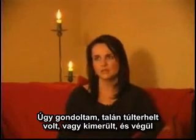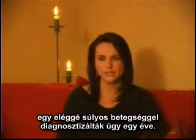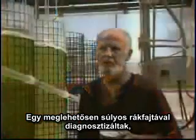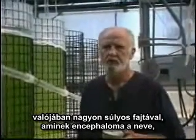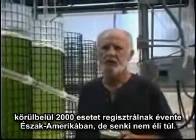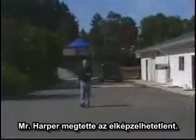I used to think that he was just maybe overworked or tired, and he ended up getting diagnosed with some pretty serious illness about a year ago. They had diagnosed me with quite a serious cancer. In fact, a very serious cancer. It's called mesothelioma, and there's only about 2,000 cases a year in North America. Nobody survives. With just 9 weeks to a few months to live, Mr. Harper did the unimaginable.